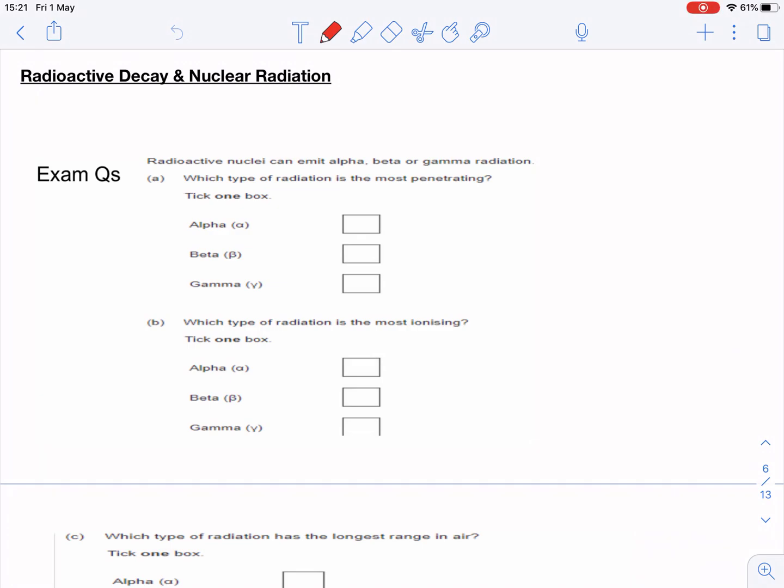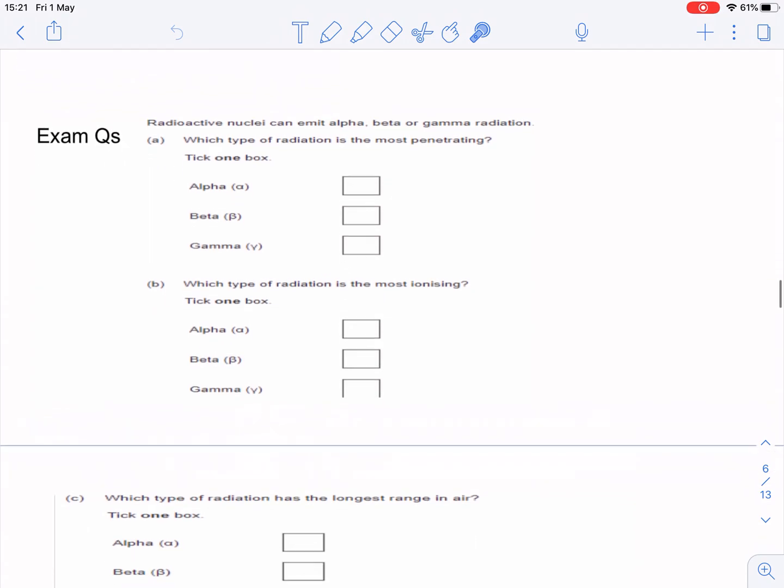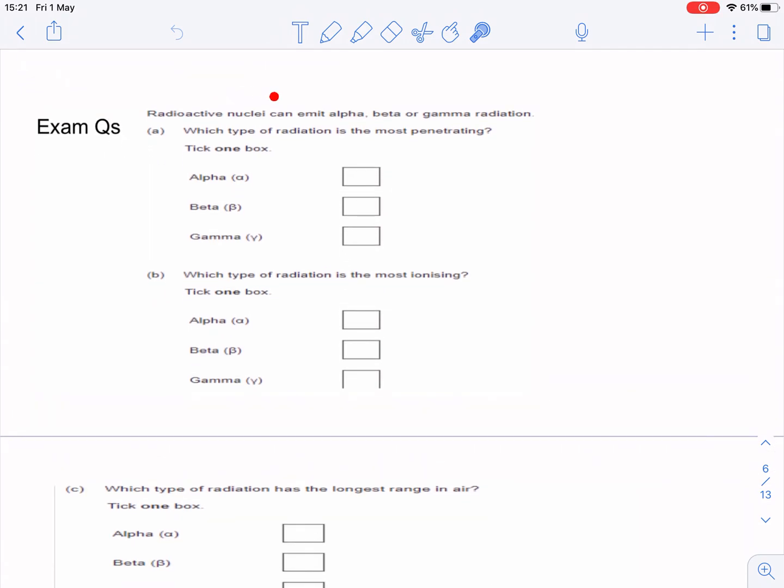Welcome to this video on the radioactive decay and nuclear radiation exam questions. I'm just going to take you through the multiple choice to begin with and we'll move on from there. So, looking at the first question here, as it says, radioactive nuclei can emit alpha, beta or gamma radiation. Which type of radiation is the most penetrating?